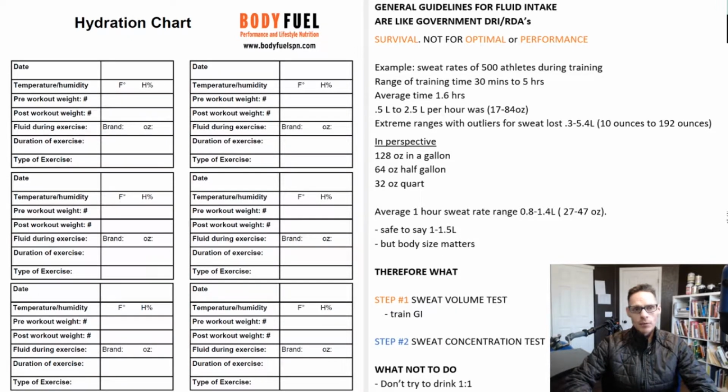It's a way better place for an individual to work on their needs versus saying, hey, I want you to drink 4 to 6 or 6 to 8 ounces of fluid per hour, and it may not cut it for you.